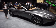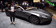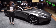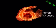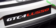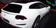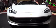So this DB11 is the most powerful and the most efficient DB that's ever existed, and I'm going to argue that it's also the most sexy. The GTC and the Lusso parts of the name come from historic Ferrari models, while the 4 signifies how it has 4 seats. So the name and increased practicality aren't that sexy, but everything else about the car is still pretty hardcore.